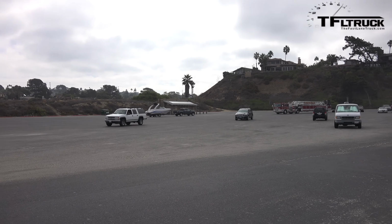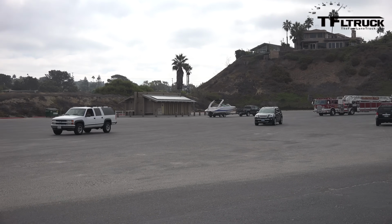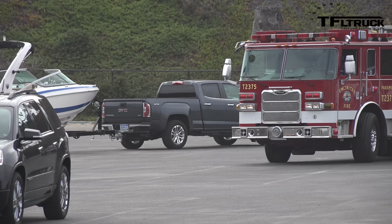Now, there is a 4-cylinder version of this, which we are going to have to drive as well, because let's face it, some people may not want the added cost of a 6. That's right. Now, the 4-cylinder can only tow up to 3,500 pounds, and we found out that the V6 also tows 3,500 pounds unless you get the tow package, because not everybody wants the maximum towing capability.